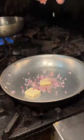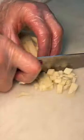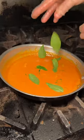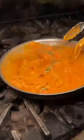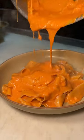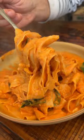Then a pan gets butter, onions, garlic, basil, heavy cream, chunky tomato sauce, and watch that color change. They toss in some chopped up mozzarella cheese, more basil, their house-made pappardelle pasta, parmesan, and extra virgin olive oil. They give it a toss and plate every last drop. Finish with basil. This is their pappardelle al telefono.